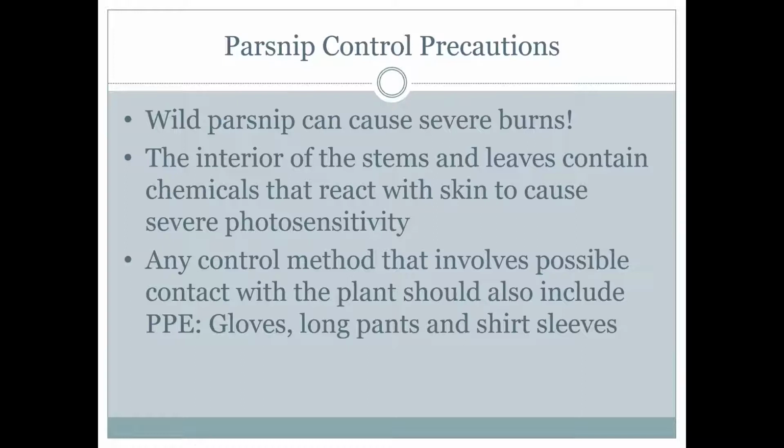I'm not sure I have pictures of it. I don't think I do, but we're talking hospitalization in most cases of exposure to furanocoumarins, whether wild parsnip or giant hogweed. So if you have wild parsnip on your property and you want to control it, you want gloves, long pants, long shirt sleeves, and goggles, actually, because furanocoumarins can impact your eyesight as well. And especially if you're mowing, the droplets can become suspended in the air. So goggles are a must if you're mowing, for sure.